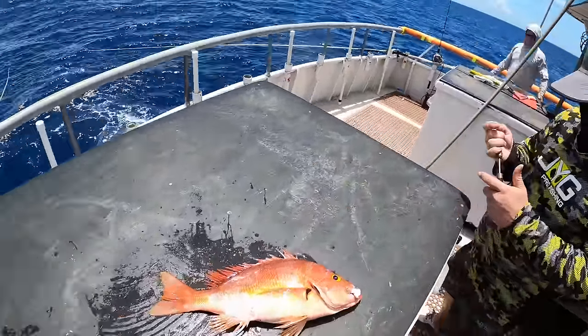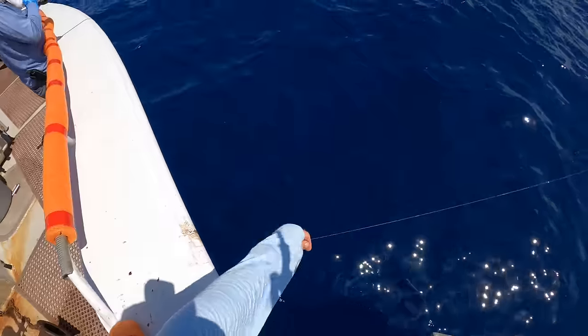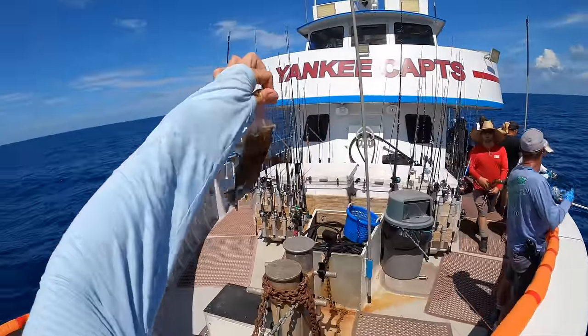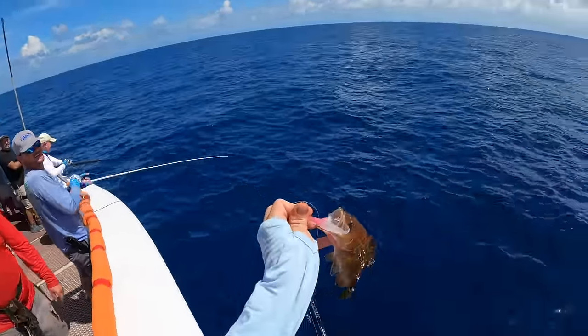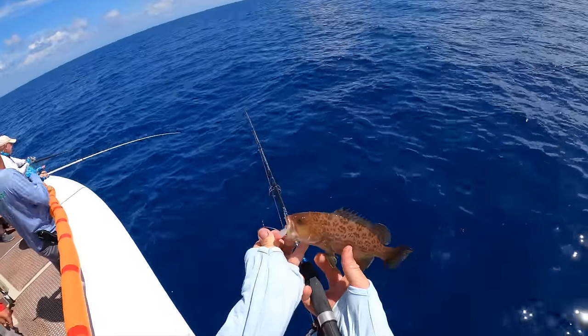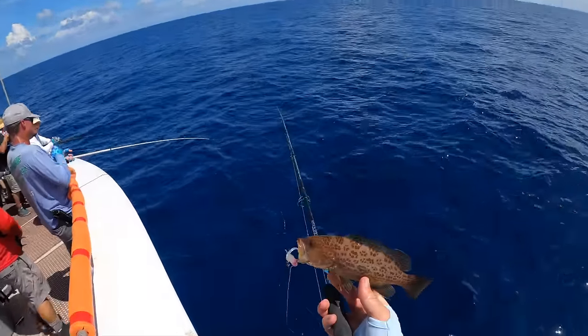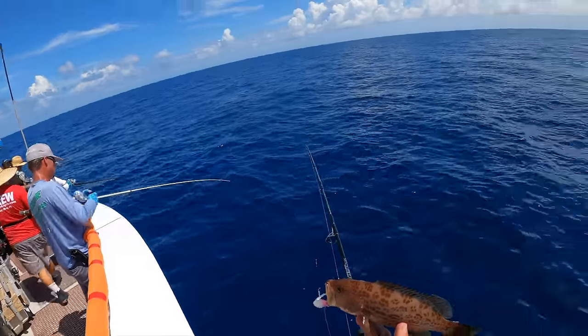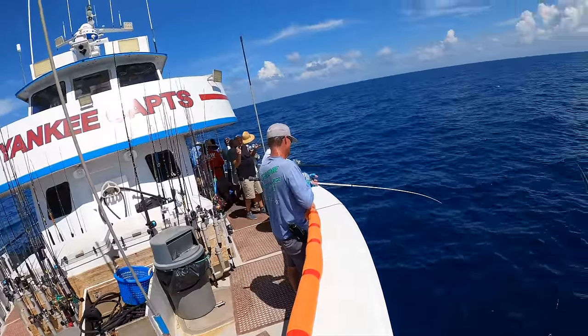Dude. Wow. Caught me a scamp today, boys. Dude, that is winning, bro. Did you? Oh my God. Hold on, get a picture of that. Woo, buddy. The biggest fish of the trip. Oh my gosh. That's awesome. That's dope. Hey, you caught a pet. On that little grub tail, yeah.